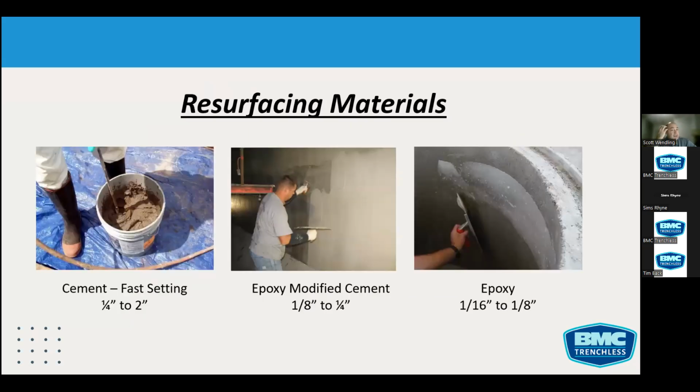Okay, resurfacing materials. The most common, 99% used in manhole rehabilitation, is just a fast setting cementitious material. You're typically filling 1/4 inch voids, up to possibly 2 inches on a full rebuild. You've got an epoxy modified cement. If you're dealing with a little bit less deviation in your surface, you'll be using that epoxy modified, for things from 1/8 inch up to 1/4 inch. And then if you're just dealing with maybe bug holes on a pretty clean surface, you can utilize a straight epoxy. We like to say that that's good for 1/16 of an inch to 1/8 inch in deviation.